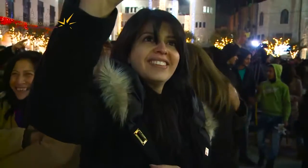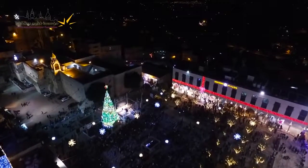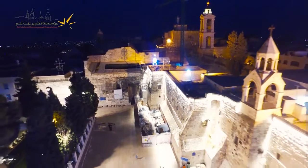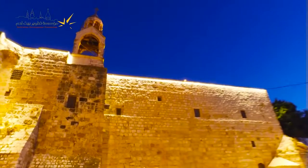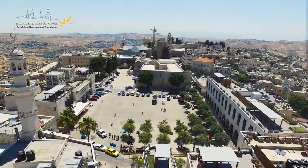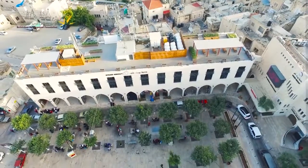Square is considered to be the icon of Bethlehem and the hub for the festivals and celebrations of the birth of Jesus Christ. Due to its importance and being the focus of attention of tourists and their first stop, Bethlehem Development Foundation undertook the rehabilitation and the beautification of the Manger Square with a generous donation by the late Mr. Saeed Houri to improve the overall scene upon the arrival of visitors and revelers at events and religious and national activities.